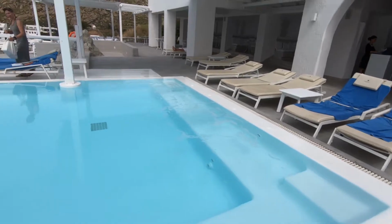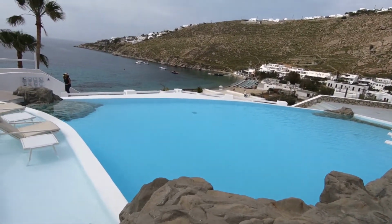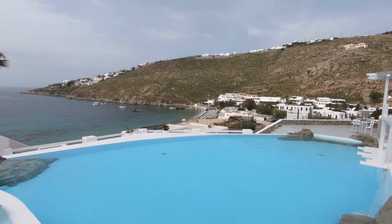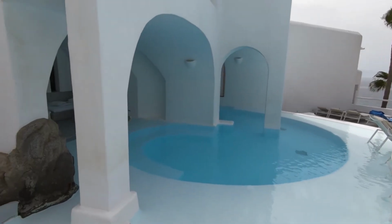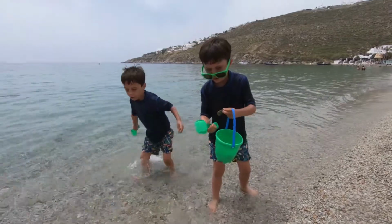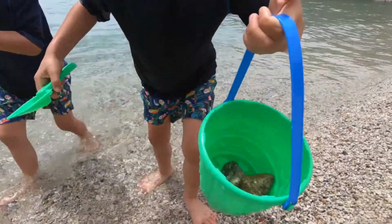Here we are at the pool area at the Mykonos Blue. Beautiful view of the beach and a fun little pool in the caves. What you guys doing? Can I see what you got? Oh, Daddy showed me the best. Awesome.